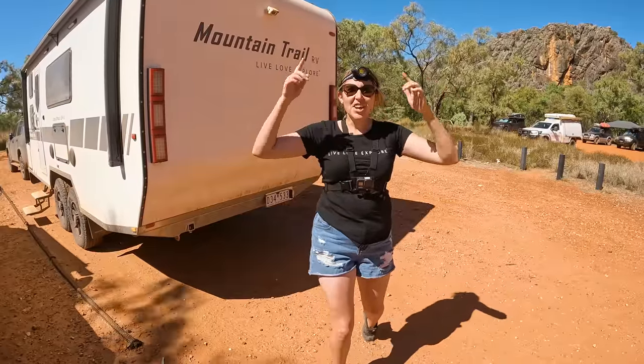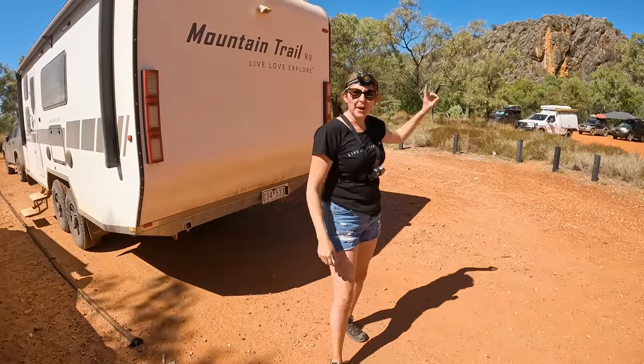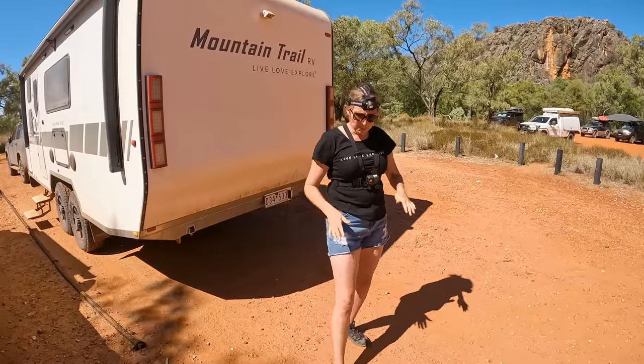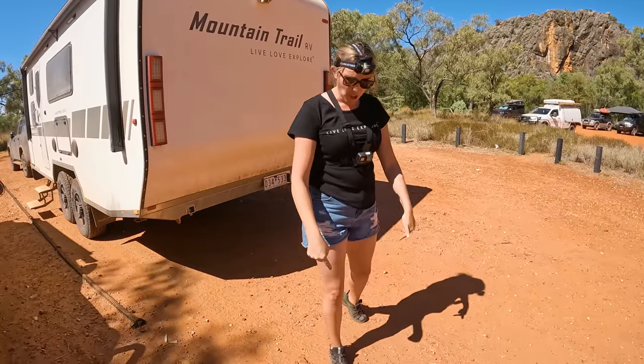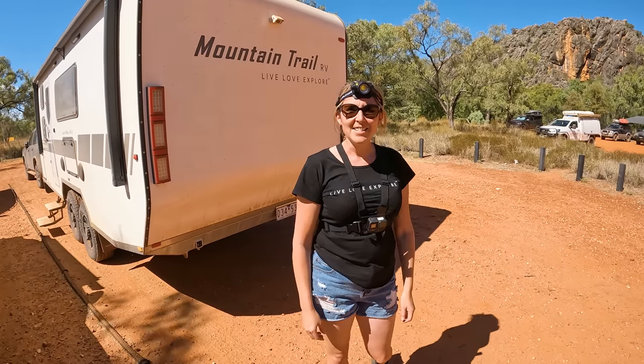The sun is out, I've got sunglasses and a head torch. What am I doing with a head torch? We are about to go to Tunnel Creek and it is meant to be pitch dark. I'm gonna be wading through water, so I've got my hiking boots on, so they're gonna be drenched. And let's see how it all pans out. I think it's exciting.